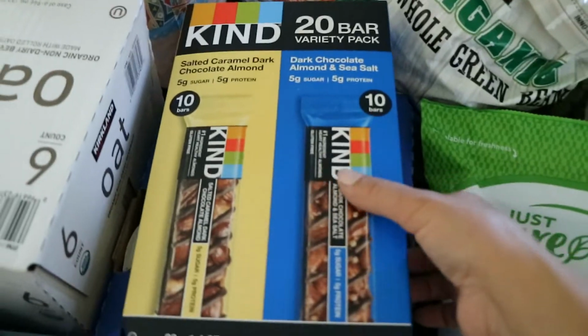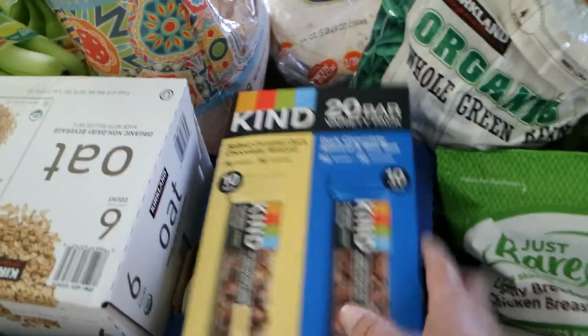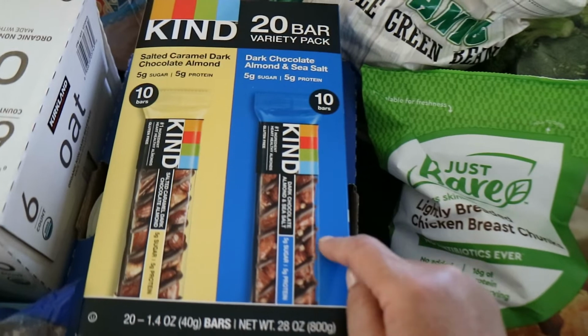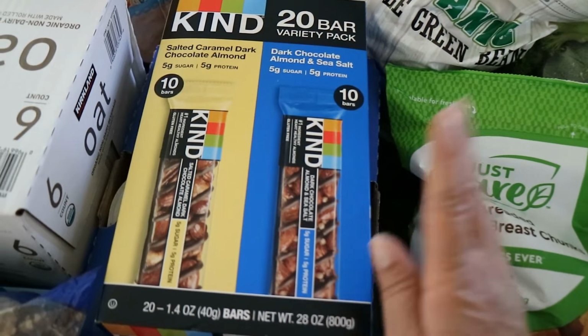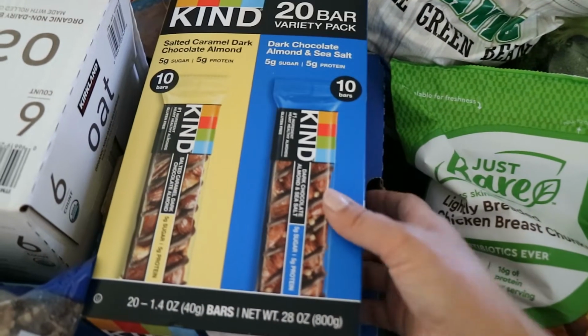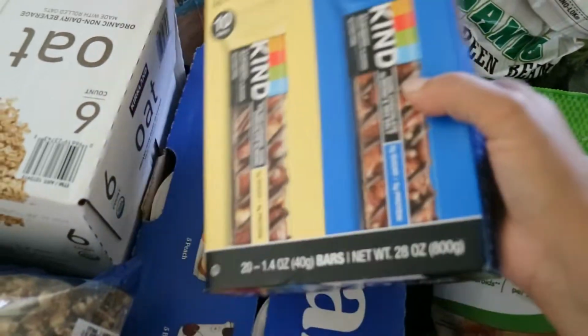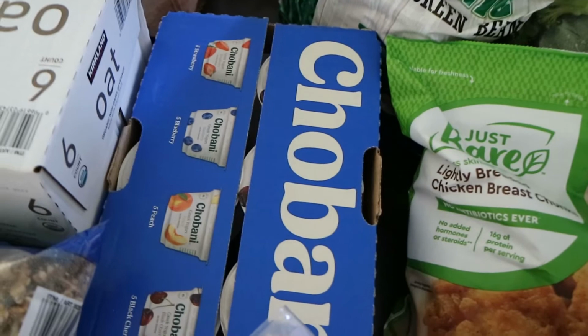These were on sale and the sample lady got us. My kids grabbed a sample and fell in love. They were on sale and it came out to, I think she said, 70 cents a bar. So we ended up getting these this time around for the kids. And then we also got our Greek yogurt in the individual containers too.